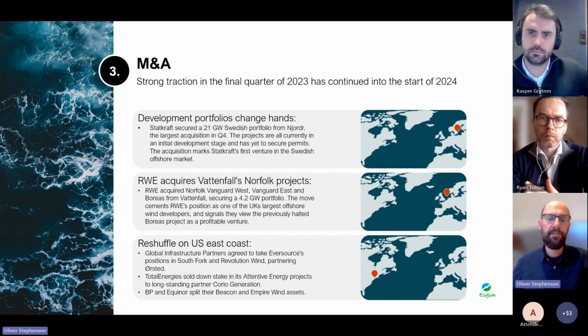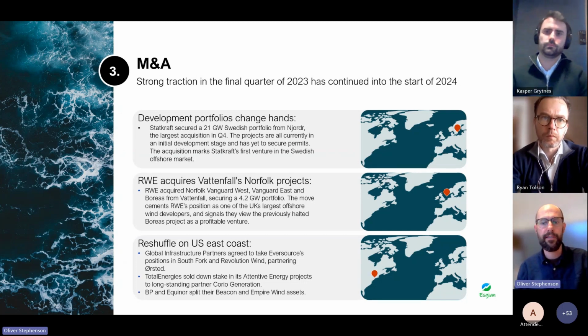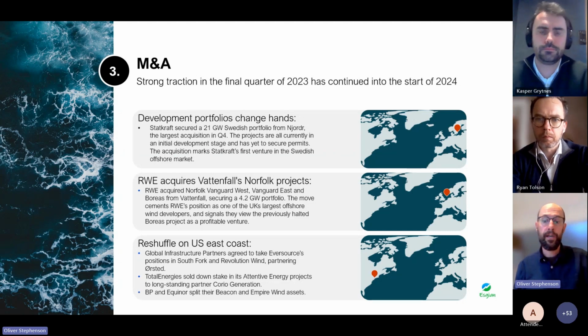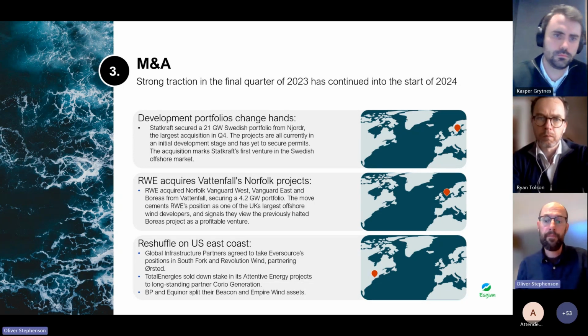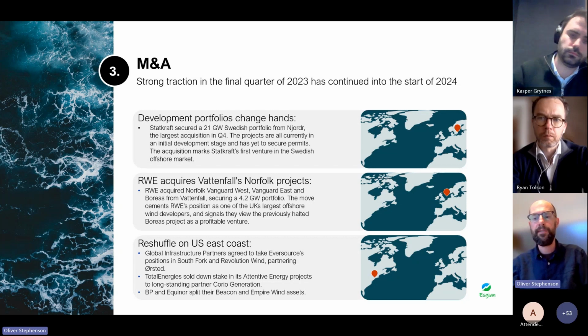More recently, we've seen the news that Eversource has finally been able to confirm the buyer of its long-running attempt to divest its positions in the US. So joining Ørsted in South Fork and Revolution Wind, we've got Global Infrastructure Partners. This looks like it's going to be held outside GIP's Skyborn portfolio, which is the old WPD offshore business.